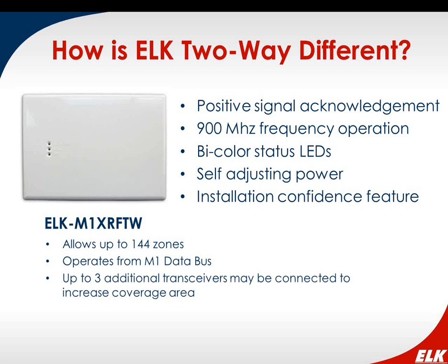And so with the two-way wireless, you're getting that positive signal acknowledgement. We also operate on 900 megahertz, and we're doing frequency hopping there, so it's between 902 and 928 megahertz, and we're hopping around on those frequencies to get the best possible signal. We also can provide status indication through LEDs with the feedback coming back to the sensors.